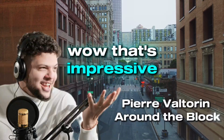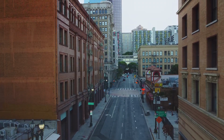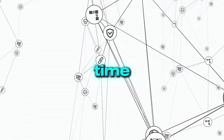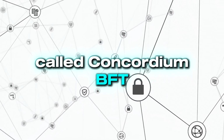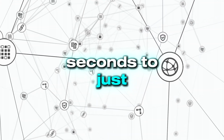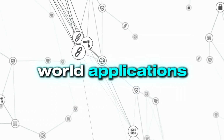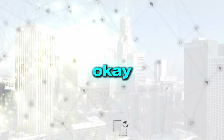Wow, that's impressive. But surely that kind of growth must be putting a strain on the network, right? See, that's the thing, Pierre. You'd think so, but Concordium has actually improved its performance at the same time. They've implemented this new consensus protocol called Concordium BFT, and it's a game changer. Block times have dropped from 10 seconds to just 2 seconds. And get this, transaction finality, which is crucial for real-world applications, has been slashed from like 12 seconds to about 5 seconds.